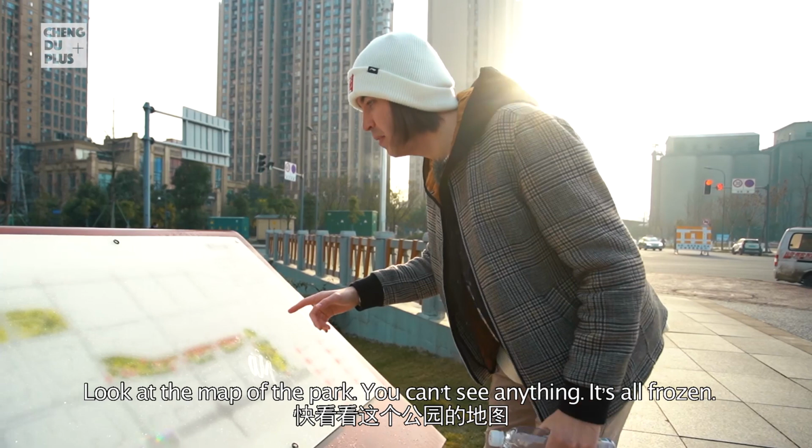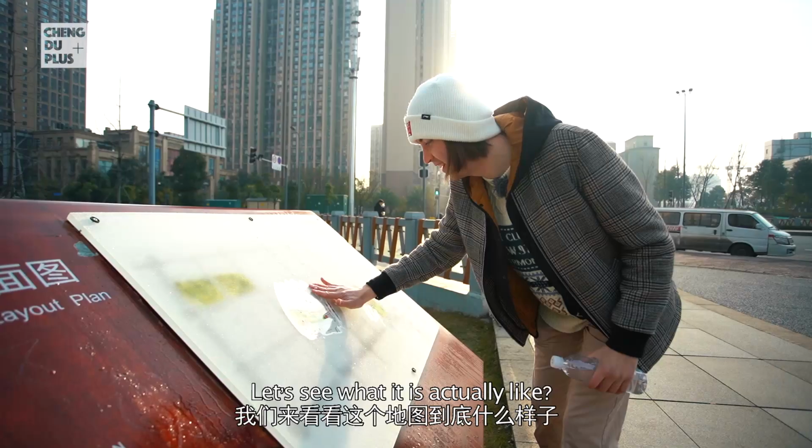Look at the map of the park. Can't see anything. It's all frozen. That's how cold it gets in Chengdu in winter. Let's see what it's actually like.